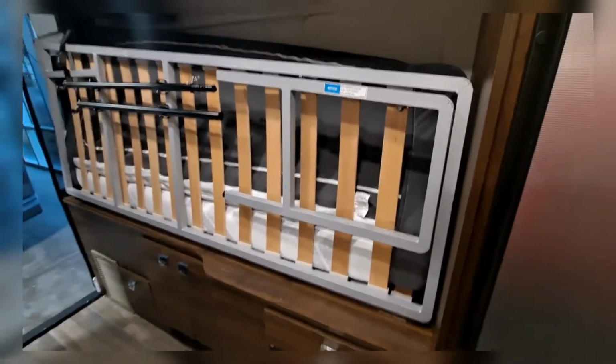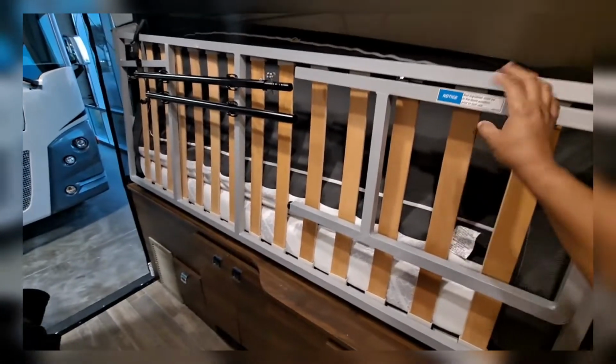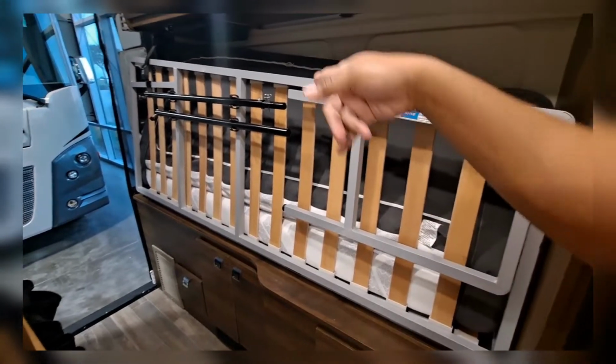Okay, I can't get the freezer. I ain't trying to tear it up, y'all. But the bed is pretty, and the mattress on it was nice and comfy. This leg comes down. You unseat belted.